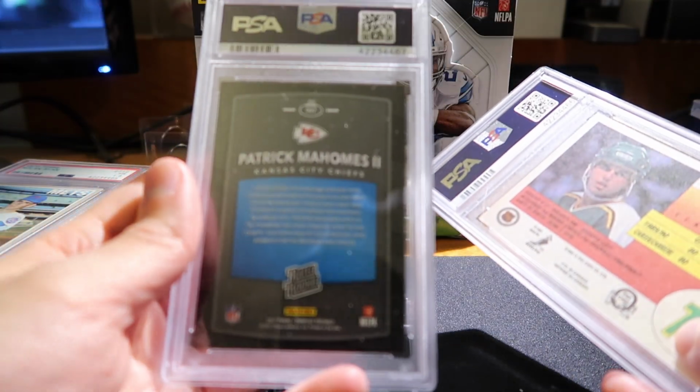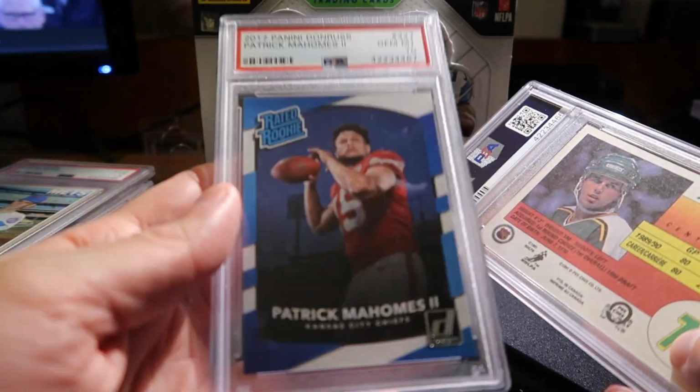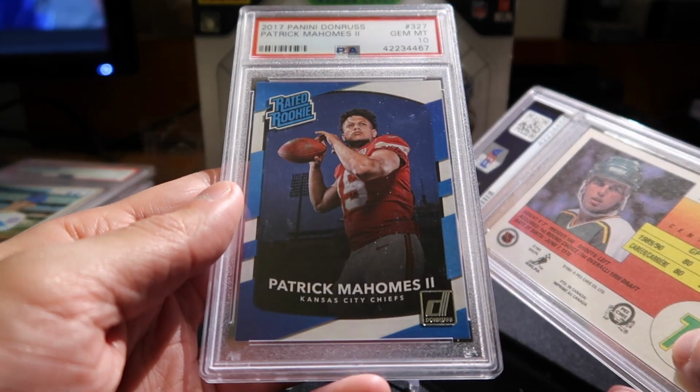That's staying in the PC, and this one, we'll see how it goes. We'll see how this football season turns out, and the Mahomes will stick around for a little while, and then we'll see what happens in the long run.